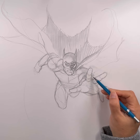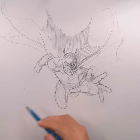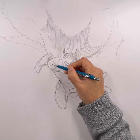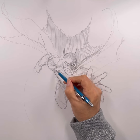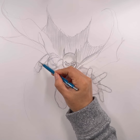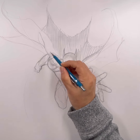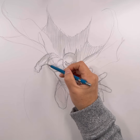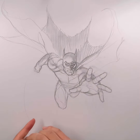Once you establish the body, the anatomy, it's easy to figure out where to put the shadows in. There's the forearm muscle. Since the light is coming from below, you want to put the shadows in the upper part.